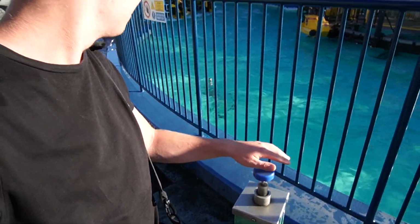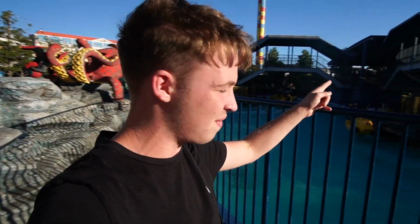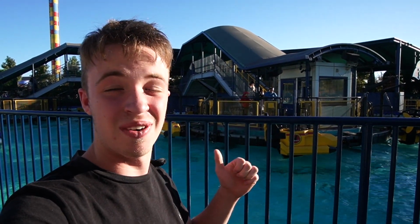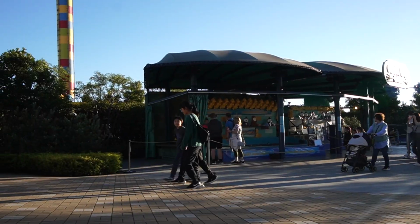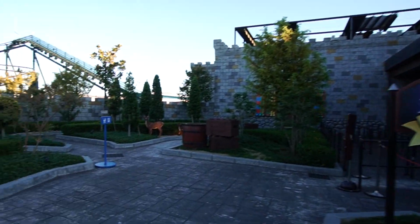Now this button here, as you can see behind me there, controls the water on this ride right here. And that's what Adam and my dad are about to go on. We're about to get them soaked on this Grid Surfers, and we're going to have a bit of fun right now. And off they go. Oh, that was so much fun getting them all wet around here.